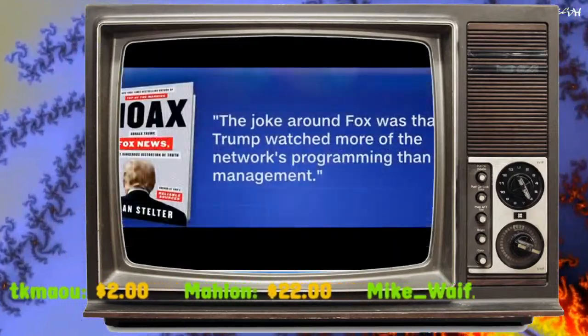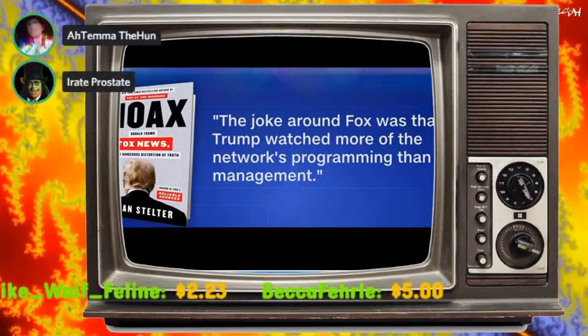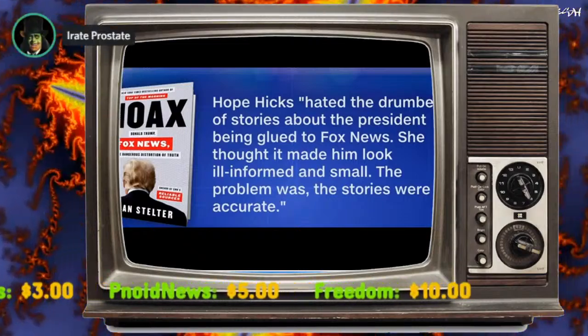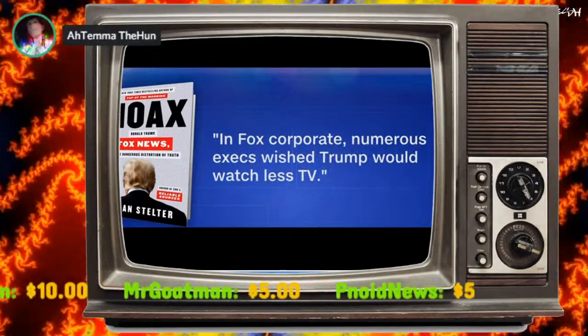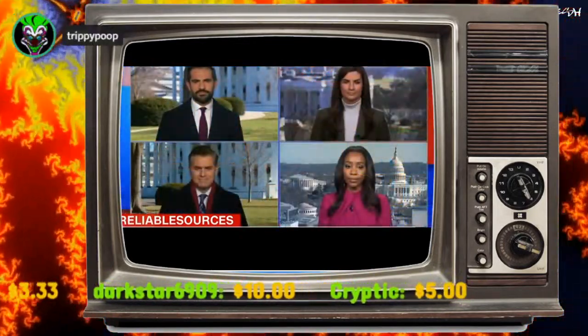As I wrote in my book Hoax earlier this year, the joke around Fox was that Trump watched more of the network's programming than management did. According to my sources, Trump aide Hope Hicks hated the drumbeat of stories about the president being glued to Fox. She thought it made him look ill-informed and small. The problem was the stories were accurate. By 2020, I reported that numerous executives at Fox wished Trump would watch less TV. There's something there about a Frankenstein and about what you've created and it turning against you. I don't know. But let's continue the conversation about Trump's media habits with Jeremy Diamond, Caitlin Collins, Jim Acosta.